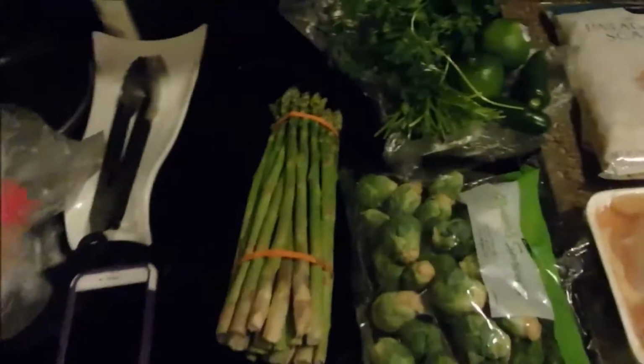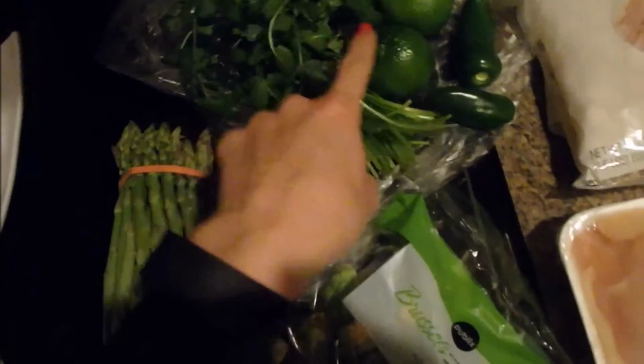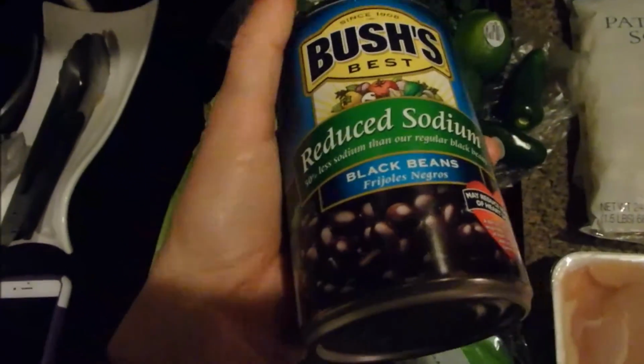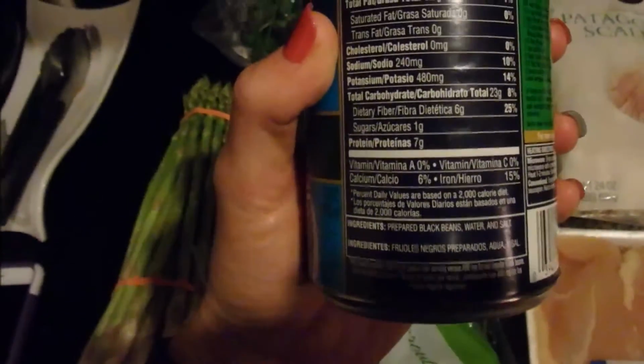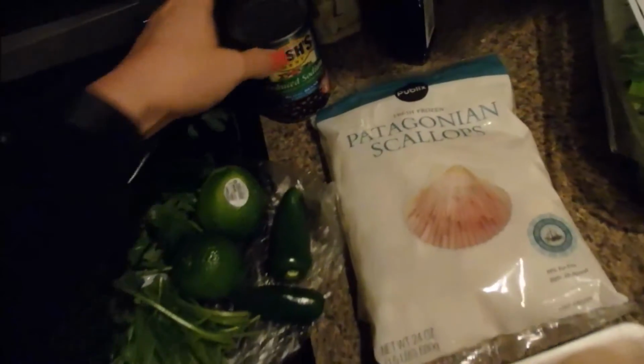So let's start over here with healthy stuff. So typical asparagus, Brussels sprouts. I have cilantro, limes, and jalapenos to go with these black beans. I have been making my own black beans, but I am being lazy right now, and I just bought these. So I just have the lower sodium ones, but still, these have 240 milligrams per half cup serving. So right now I'm not that worried about my sodium, but it's just something to keep in mind.